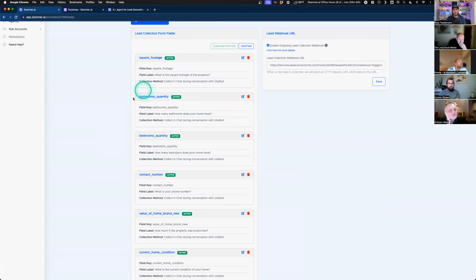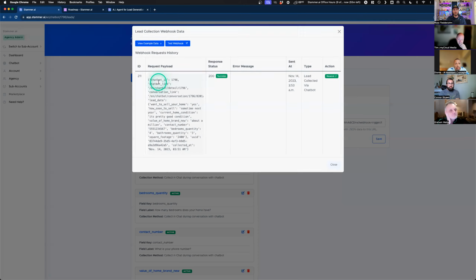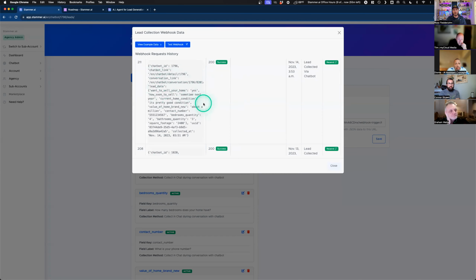And so when the AI agent receives the responses for these different questions, all that information can then be pulled out and then sent to a CRM. And so you can see all this is in this lead data, and this is formatted in JSON, which any CRM should be able to take in and then distribute out organically into any other automation sequence.